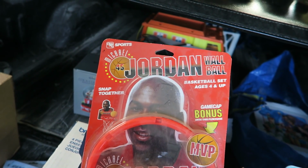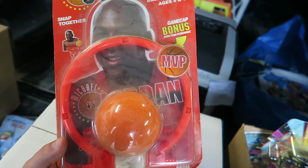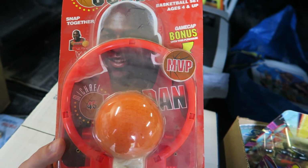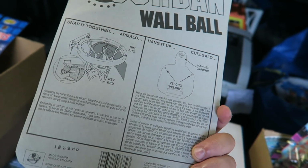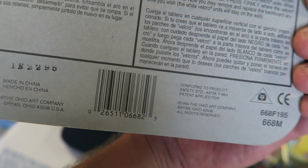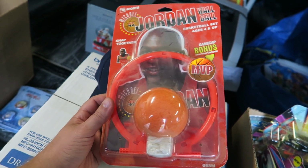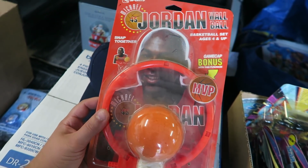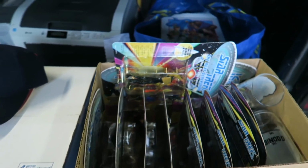And this is the Michael Jordan wall ball. Basically, you just stuck this thing on the wall or on your door, and then you shot hoops, and that's it. They still make these today, but I don't know if they make the Michael Jordan ones. But this is the original one from, is there a date on here? Let's see if we can get that to 1994. This is the original 1994 one. And just the fact that someone held on to this for that long and never opened it is really cool to see. I got this for $5. Just really awesome to see that still in its original packaging.